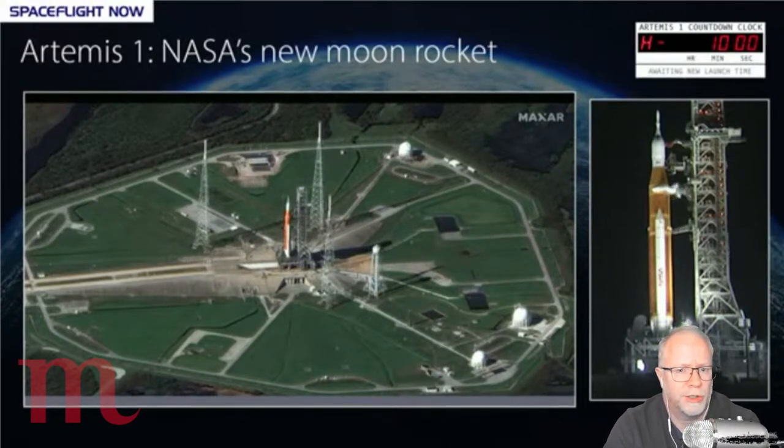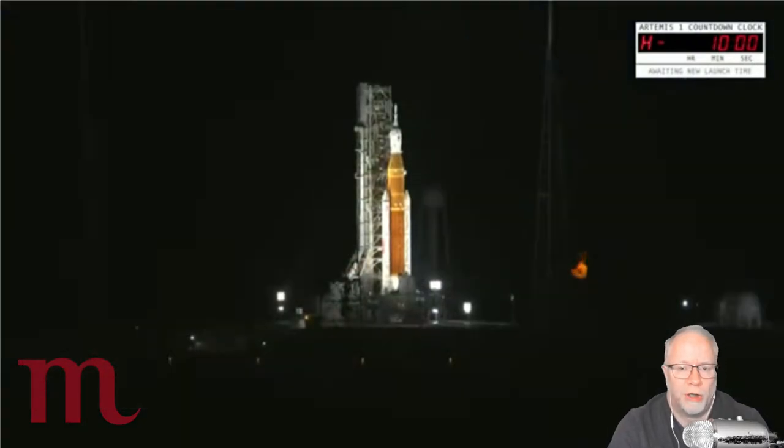Hydrogen is the fuel for the Artemis spacecraft, and hydrogen is probably one of the most efficient rocket fuels because it's relatively plentiful, and you basically get it by splitting water into its component parts, and you get your fuel, hydrogen, and you get your oxidizer, oxygen, at the same time. So it's really, really cheap. And it's got quite a bit of energy in it as well. So it's a very efficient fuel.